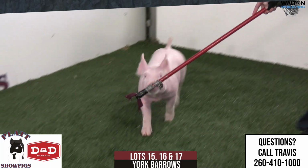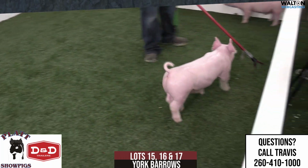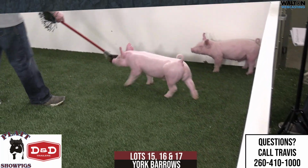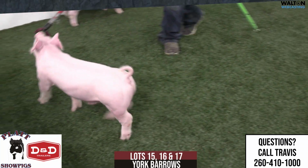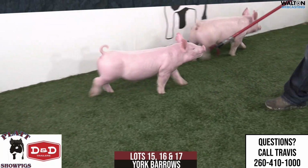But always going to have the structure, always going to be loose and correct on both ends of his skeleton, and still have the extras in terms of stoutness ahead, bone, and a square made kind of a hog. I think an easy feeding one that could be a big burly one there at the end.